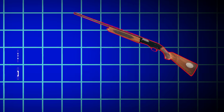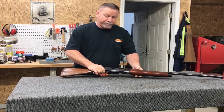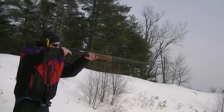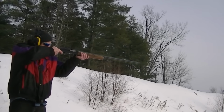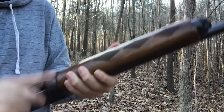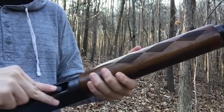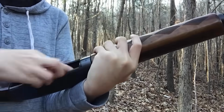Number 3. Winchester 1400. The Winchester 1400 might seem like a bargain for those wanting a semi-automatic on a budget, but its reputation is rougher than its price tag suggests. Priced competitively for entry-level buyers, the 1400 lures in those looking for affordability, but what it delivers is a host of problems that turn the charm into regret.